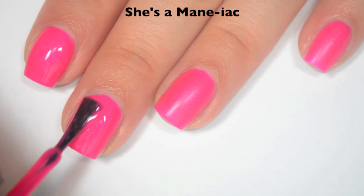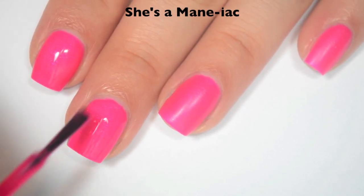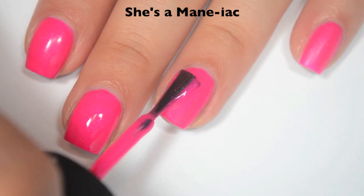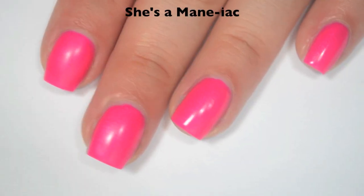3 coats does build this up. You still can see the nail line a little bit from certain angles, but it's very, very negligible. And the shimmer actually stands out pretty nicely when it's matte, but it will stand out a lot better with top coat. So that is 3 coats of She's a Mane-iac.